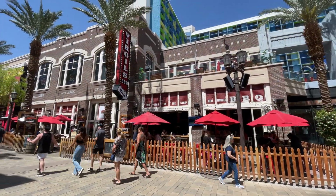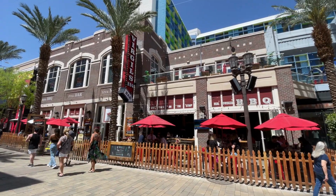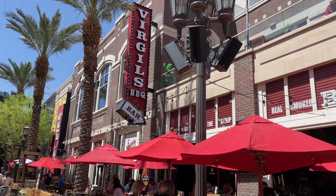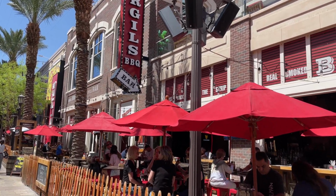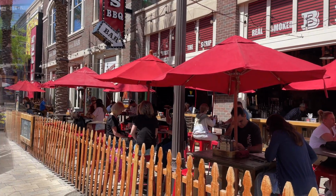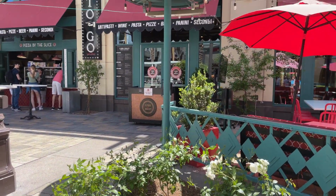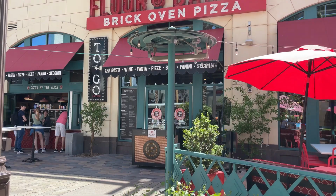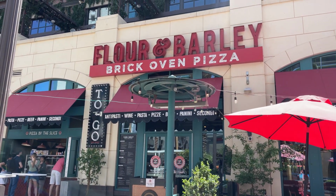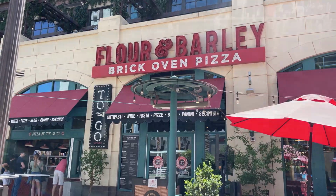Our next stop is Virgil's Barbecue. Virgil's Real Barbecue offers Southern-inspired smoked barbecue with all the favorite traditional sides and desserts. Both indoor and outdoor patio seating is available. Next we have Flour and Barley Brick Oven Pizza. Here you'll find brick oven pizza as well as other Italian favorites, plus dozens of craft beers.